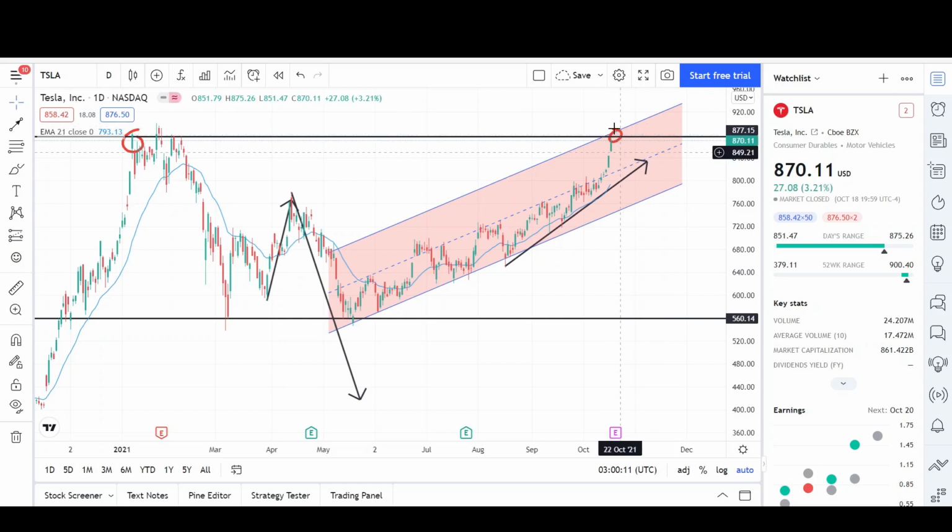But other than that, I'm a little bullish on Tesla, but in the mid-term, we could probably have a decent-sized pullback. But I'm pretty sure we're gonna go up to the low 900s, and probably by the end of this month or in the coming weeks. So that's pretty much my analysis for Tesla. Let's go ahead and wrap it up on the weekly chart.